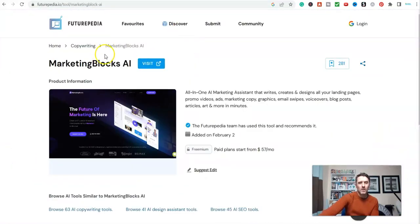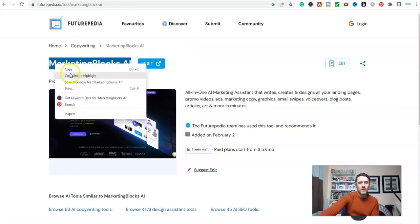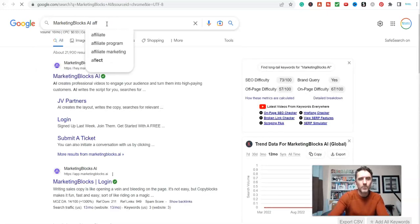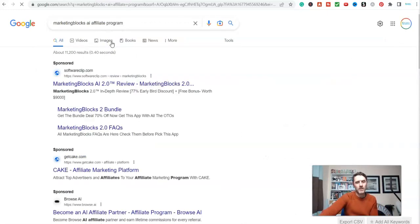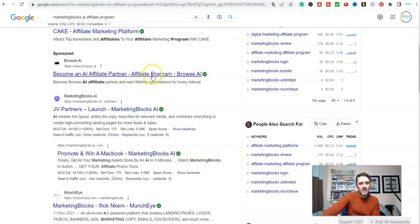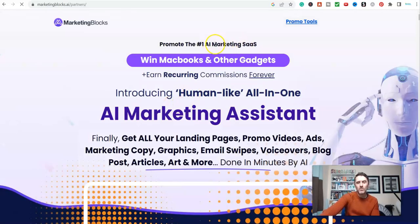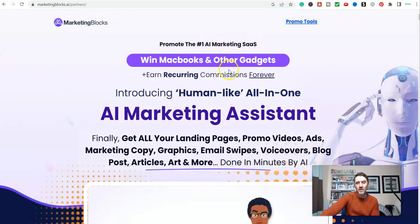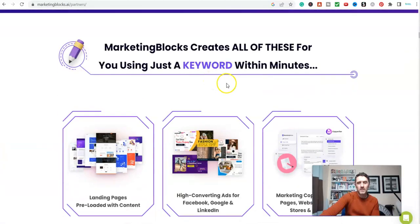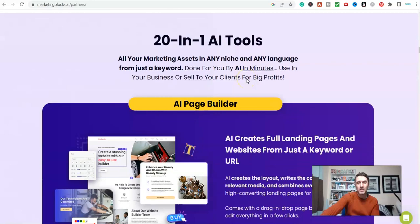Another thing that we can do is we can take this, and I'm going to search Google, and I'm going to put in affiliate program like this. And this is all I'm doing here, look. Scroll down here, let's have a look. Become an affiliate partner for Browse AI. Marketing Block, look, here we go. JV Partners launch. So we click on there, and then I can find out all of the information about this. So look, promote the #1 AI marketing SaaS, win MacBooks and other gadgets. All sounds great, doesn't it? And they even give you promo tools up here. Let's scroll down. And basically, it will tell us about the actual products. We can find out information about this.